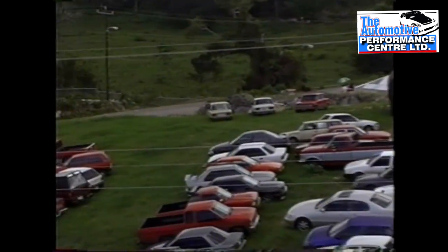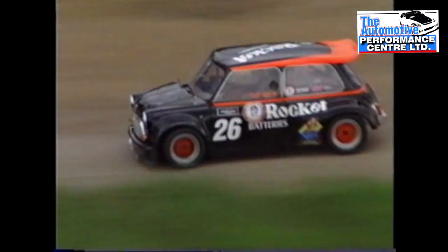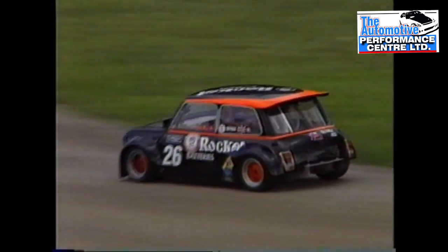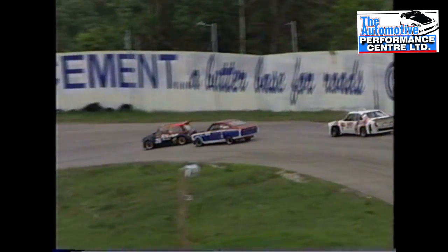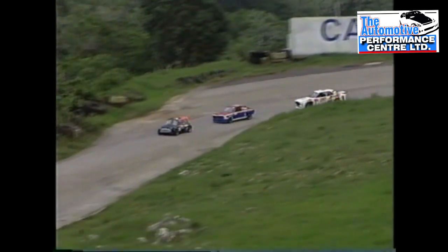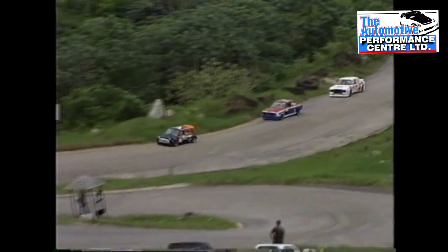A small field which finds Sherwood in the fourth car in the event. He's at the back of it. But the cars running up front, Peter Ray, David Somerville, and Stephen Sigani, who got onto the grass verge. Really, these guys are going for it into Quaker State Curb Cement.